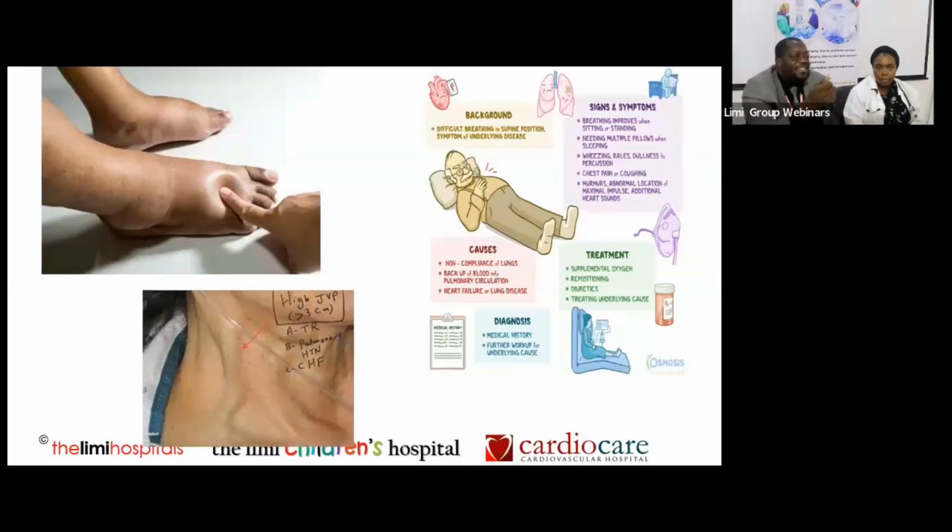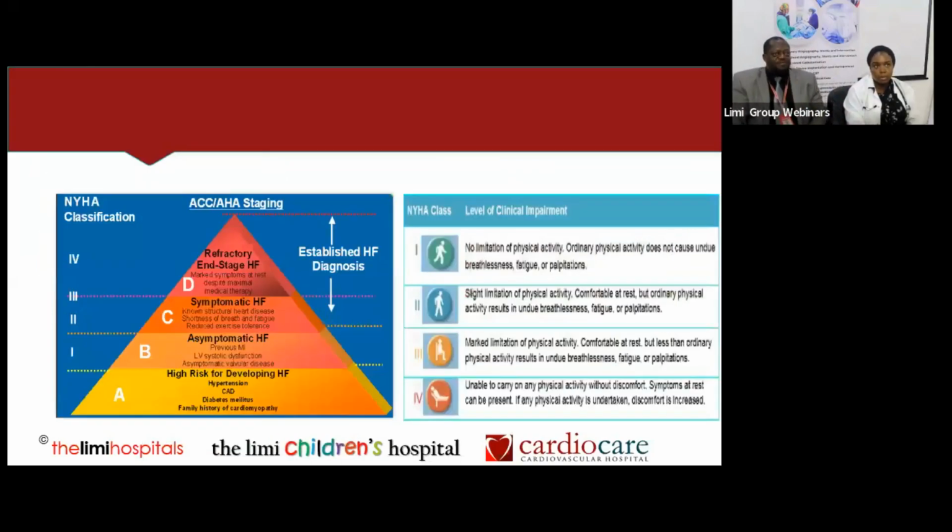And another thing that I want to add at this point is when we see these things, we should look at what the patient has been doing, because some of these patients would have been on some medications that will even worsen their condition. But we'll talk about some of this as we proceed.